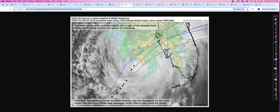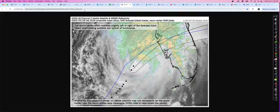And I know we're watching, so we're still on the hook here in Tampa. We're not out of the woods yet in terms of potentially that track getting as far north as the mouth of Tampa Bay. It's something we're watching very carefully.